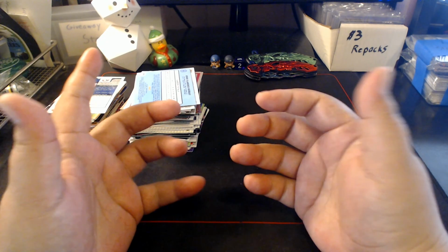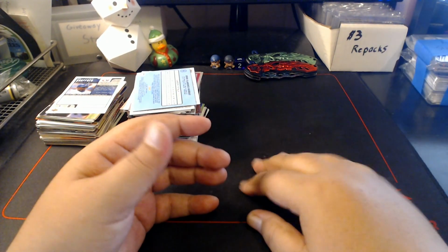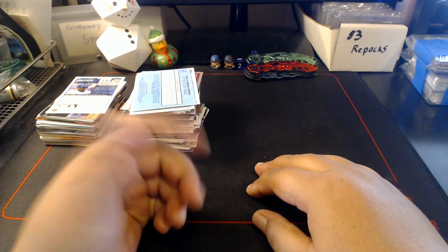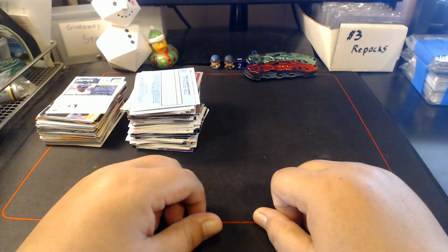Now, my binders are nowhere near on the organization of G's Mikey, where he has them all one color. My binders are kaleidoscopic. I wouldn't say kaleidoscopic colors. They're all either black, white, or blue binders. But yeah, I enjoy it. It's a labor of love.